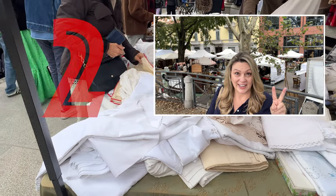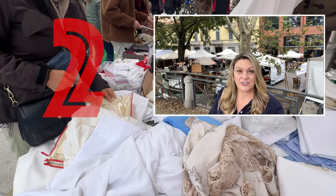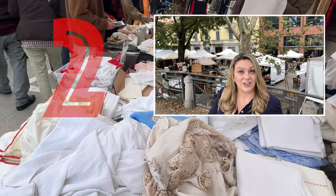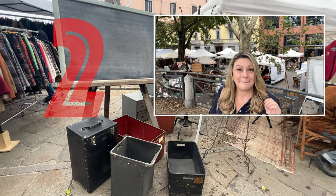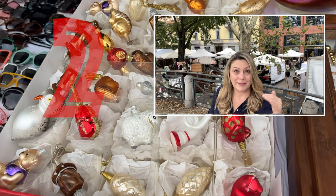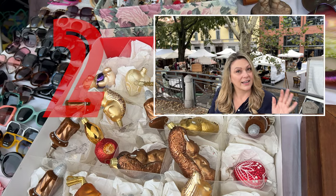Number two on our list is have a delivery plan. Even if there's a chance that you'll want something delivered. These are individual sellers mostly. If you want something delivered, maybe you can negotiate with them to deliver for you within Milano, but definitely not internationally. So arrive with a plan.